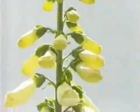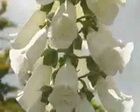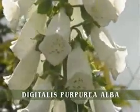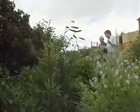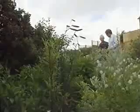Foxgloves are extremely promiscuous, so you've got to be careful where the bees have been. But it's quite easy to tell the difference between the purple one and the white one at the seedling stage. The white foxgloves have much brighter green leaves, and they're much softer too. So do you keep these separate from the other ones? We try to. We can't help what the bees do, but we can select the seedlings.